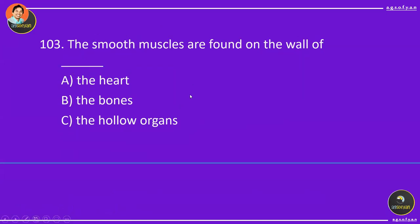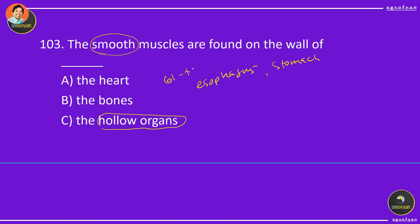The last one: the smooth muscles are found on the wall of A, B, or C. The smooth muscles are located on organs that have a lumen, called hollow organs. For example, our GI tract: the esophagus, stomach, and intestines all have smooth muscle on their wall.